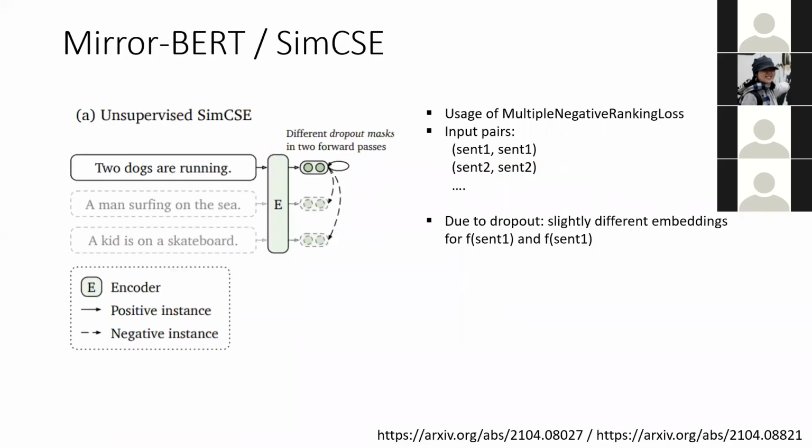A different approach is from this year, MirrorBERT, and in concurrent work called SimCSE, where you take sentence pairs and apply dropout. If you apply dropout to the first sentence and to the same sentence the second time, the dropout is slightly different, leading to a slightly different embedding. You want the embeddings for these two sentences close in the vector space, while you want the embedding for sentence 1 and sentence 2 to be as far away in the vector space as possible.